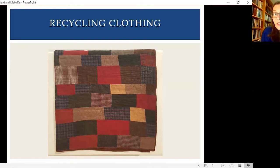This isn't a hard and fast rule. If women were poor, or on the frontier and far away from a commercial network to buy fabric, they might certainly reuse their quilt scraps. But typically, women doing quilting in the 19th century are often buying their fabric specifically for their quilts. Quilting is an expression of an abundance of fabric, not a scarcity of fabric. So women doing these intricate designs would often purchase their fabric especially for quilts.